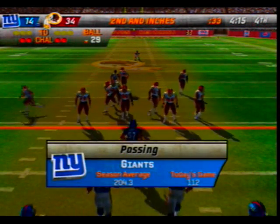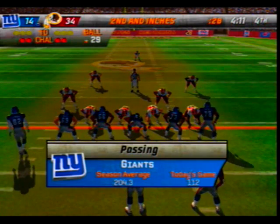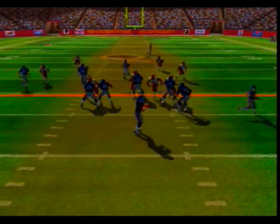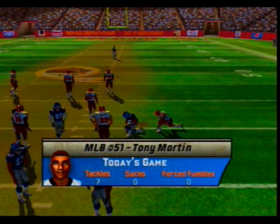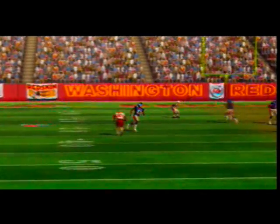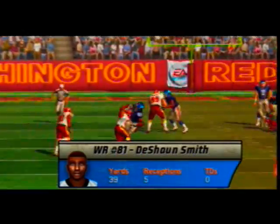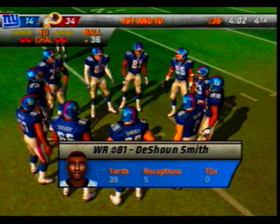Ball on their own 29-yard line. Orlando scans the defense from the gun. And it's caught. Martin comes up to make the play. Perfect execution to get this first down. Look at it here. He knows how far they have to move the chain, and he gets it by making the right decision and laying it in there like that.